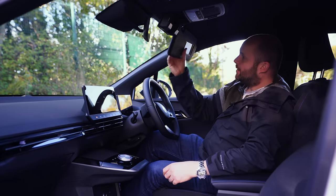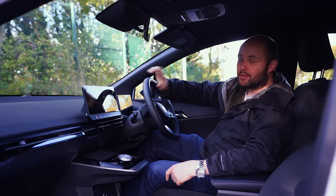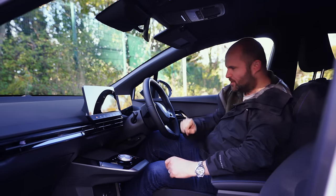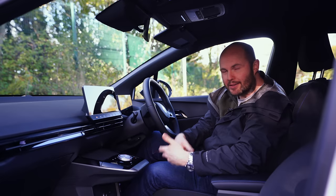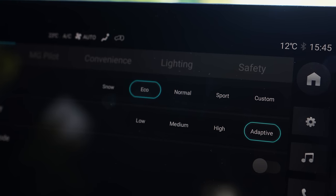Anyway, there's no light here for your vanity, but there is a sunglasses holder. So people do like those kind of things. It's LED, no it's not. It's normal halogen bulbs in some parts of the cabin. The rotor jog wheel is still here. For your regen braking, there's four levels. You can leave it on automatic, but you've got to go into your screen here to sort that.